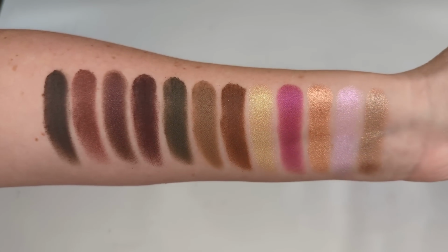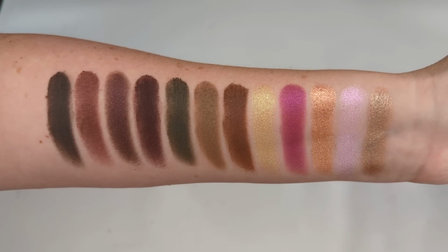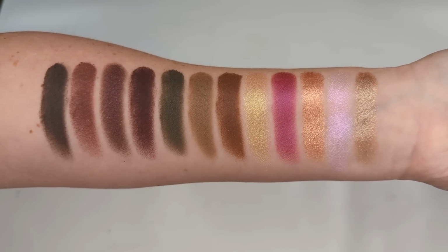And I just love the rich, smoky, grungy vibes. I love the earthy tones mixed with the jewel tones. It's just a really, really beautiful color combination.